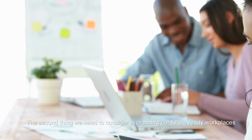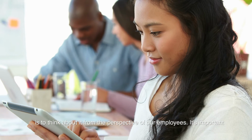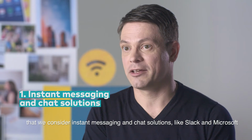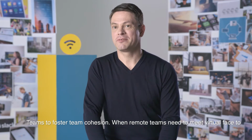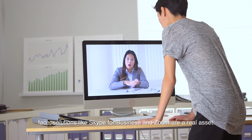The second thing we need to consider in planning our future-ready workplace is to think about it from the perspective of our employees. It's important that we consider instant messaging and chat solutions like Slack and Microsoft Teams to foster team cohesion. When remote teams need to meet virtual face-to-face, solutions like Skype for Business and Zoom are a real asset.